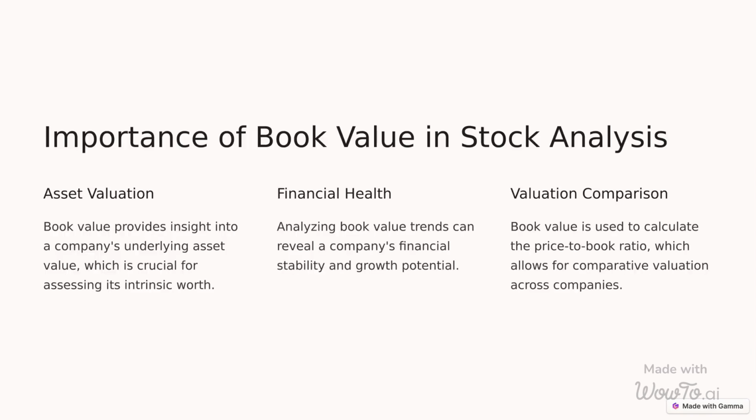Book value is like the foundation stone in finance, giving a snapshot of a company's net worth as per its balance sheet. Here's why it matters. Like I mentioned earlier, book value provides insight into a company's underlying asset value, which is crucial for assessing its intrinsic worth. Analyzing book value trends can reveal a company's financial stability and growth potential. Book value is used to calculate the price-to-book ratio, which allows for comparative valuation across companies.